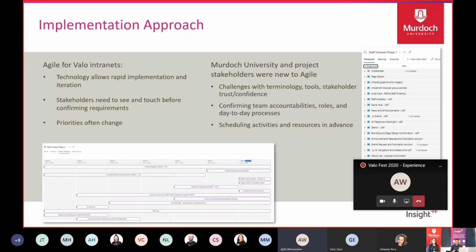to get the requirements and confirm them, so that they had something that is going to be fit for purpose, not just for the IT staff who we may have been talking to day-to-day, but also the communications staff and the HR staff who will also be interacting with the system.